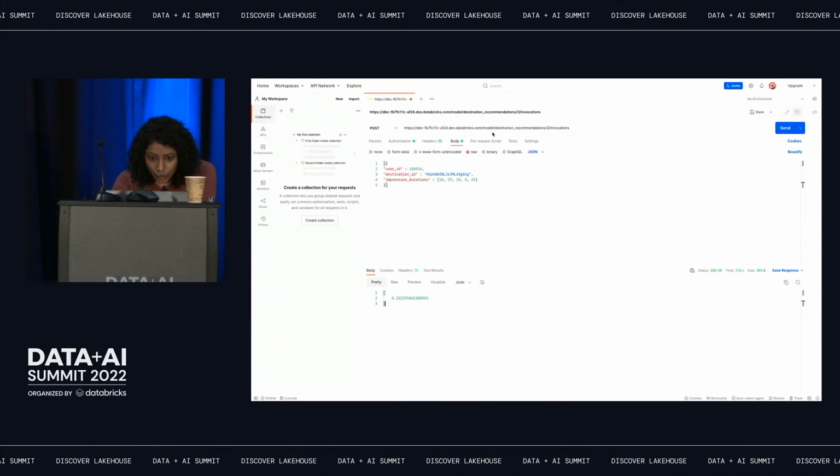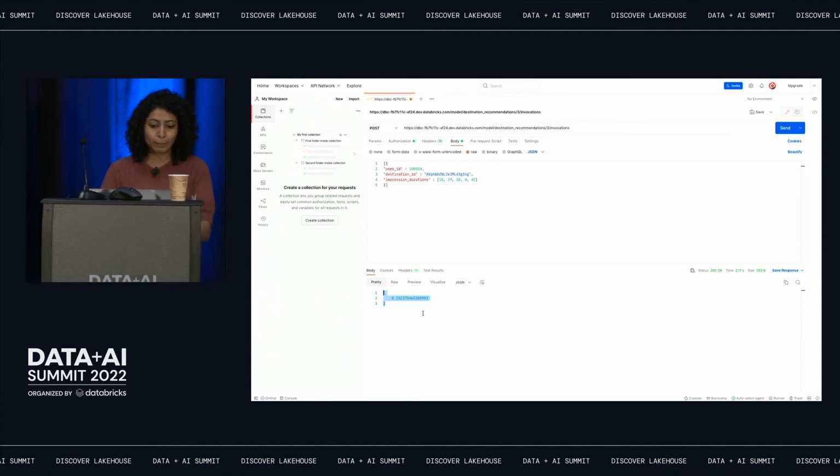So let's see how we can do this through Postman. Here, I'm calling my model endpoint, and I've specified all the primary keys here. So I have user ID, destination ID, and impression duration. And let's send the request. All right, so we see that the score returned from the model is 25%, which means for this user and this destination, there's only a 25% likelihood that the user will buy this destination vacation package. So we are not going to recommend this to our user.